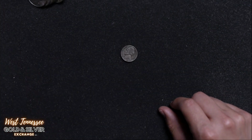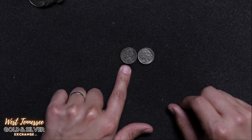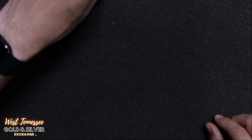I think this is a nickel up here. It's a buffalo nickel, but you can still see that the color's a little bit different. This one's more of a dark gray, and this one has more of that bright gray color to it. Hard to tell on the camera, but it's there, believe me.